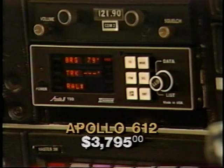Something even more interesting is, as the receivers get better, the prices get lower. It's just like the situation with personal computers. Take the Apollo 612, for instance. It contains the standard Flybray software and retails for $3,795. The newer model 612B contains much improved Continental Flybray software and sells for $700 less at $3,095.